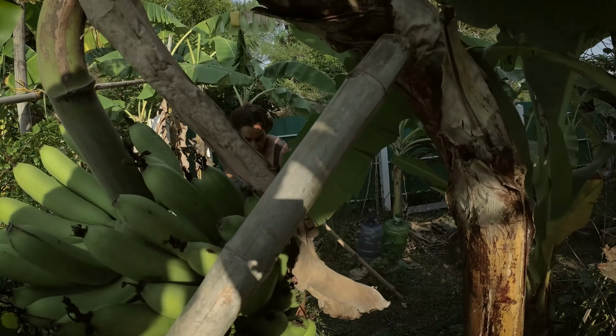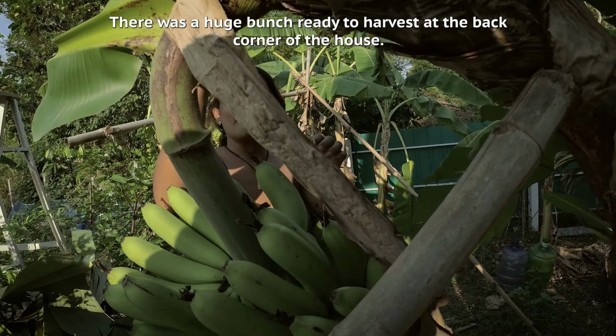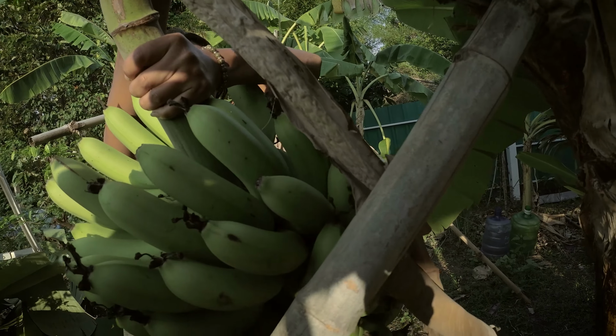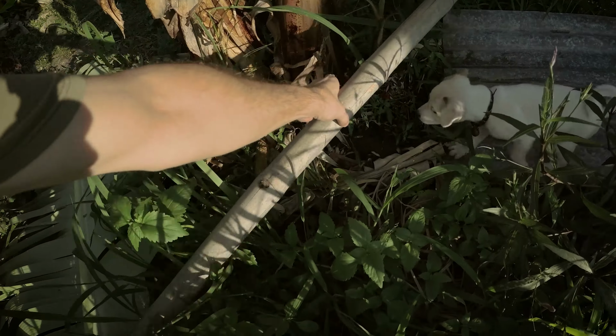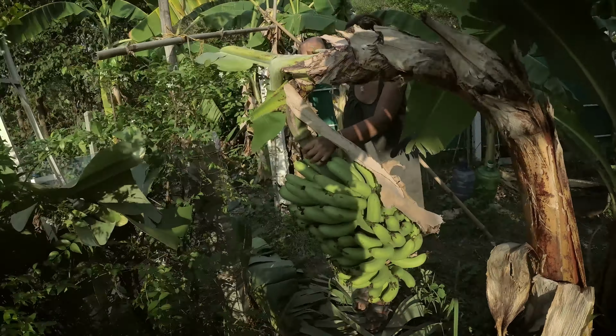There was a huge bunch ready to harvest at the back corner of the house. But you're going to need me to hold the bundle, aren't you? Kick the bamboo out. Okay. Look up, up. Oh, you're just going to break it?